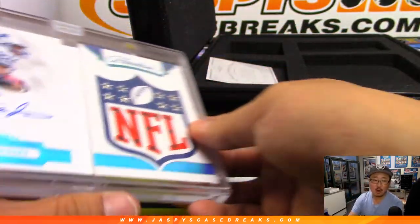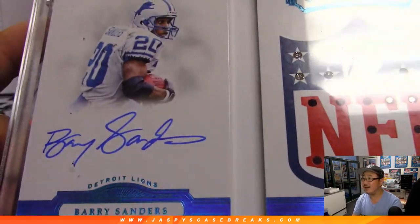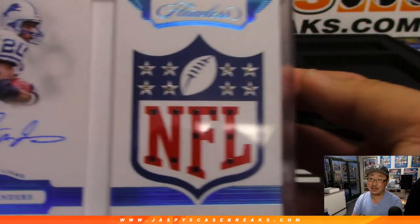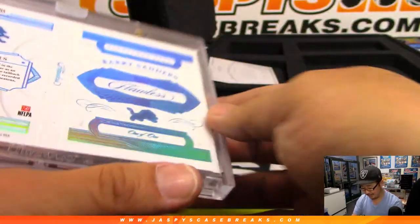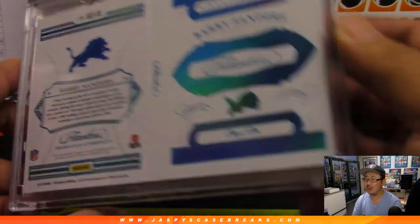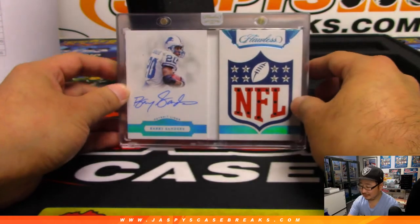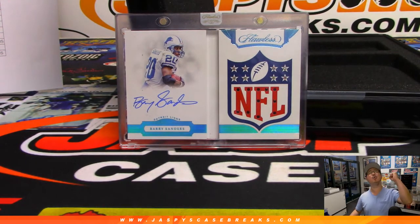That's Lenny with the Lions. That is beautiful. Great job, Panini. Nice. Signature Gems, Barry Sanders. Lenny. All aboard the Big Hit Express. Woo whoop. What a break, ladies and gentlemen. Wow. Lenny, you're not eligible for the $100 of break credit. Sorry.